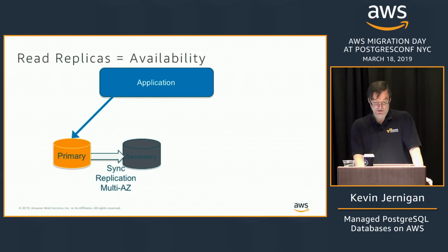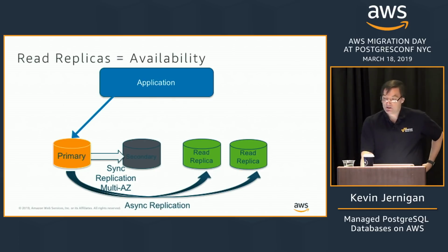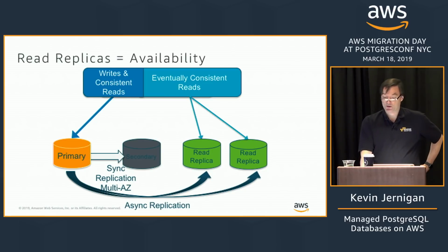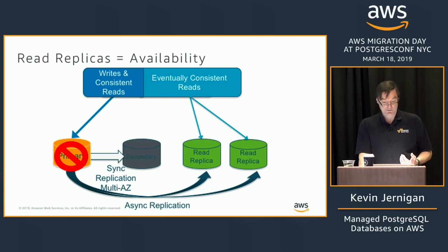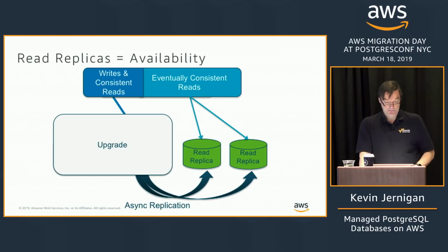So let's walk through some of these steps. First off, let's say you have an application running and it's attached to a primary and you have multi-AZ enabled, the picture we looked at a minute ago. Separate from that, you can set up asynchronous replication to hydrate multiple read replicas. And then you can route some of your read traffic to those read replicas to offload that traffic from the primary. That's all great. What happens if the primary fails? Well, the secondary will become the new primary and it will continue doing the replication. So it will continue to hydrate the read replicas. And your eventually consistent reads will still happen. And of course, it flips the replication around, and so now your writes are going to the new primary.